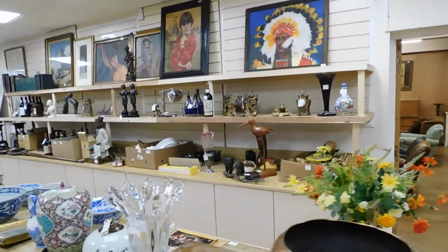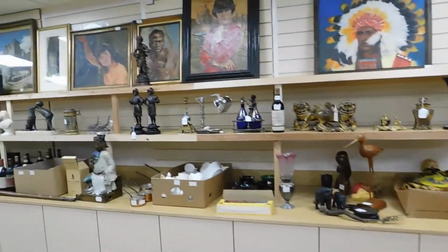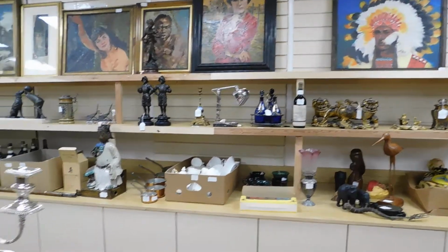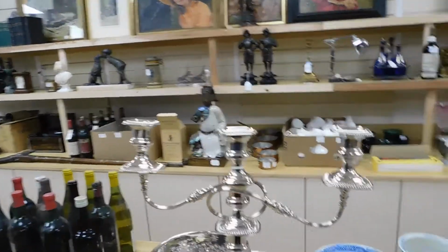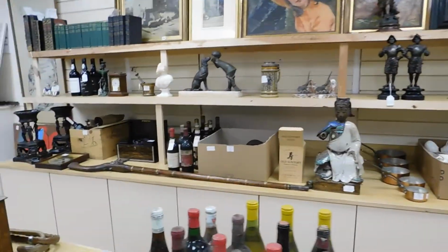Then down this line, art glass there, big French vase. Bristol blue over the back, and the triple decanter stand. Not a lot of Oriental this time, but there are some lots. That huge punch bowl needs a bit of patching up.